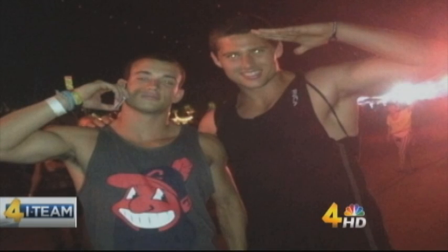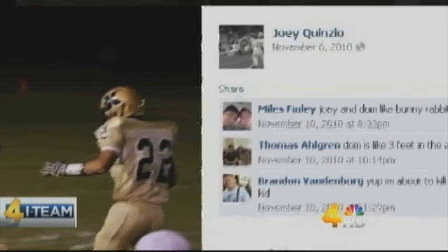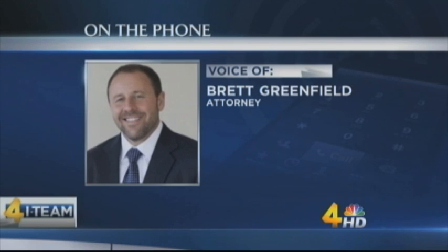Vandenberg was high school buddies with Quinzio. Here they are on their football team. Here they are just hanging around. On Quinzio's Facebook page, he's not only friends with Vandenberg, but also fellow former Xavier student Miles Finley. Now, both Quinzio and Finley are charged with tampering with evidence. In this case, the video of the alleged rape, something Quinzio's attorney denies. He's being accused of somehow tampering with or destroying evidence, and nothing could be further from the truth.